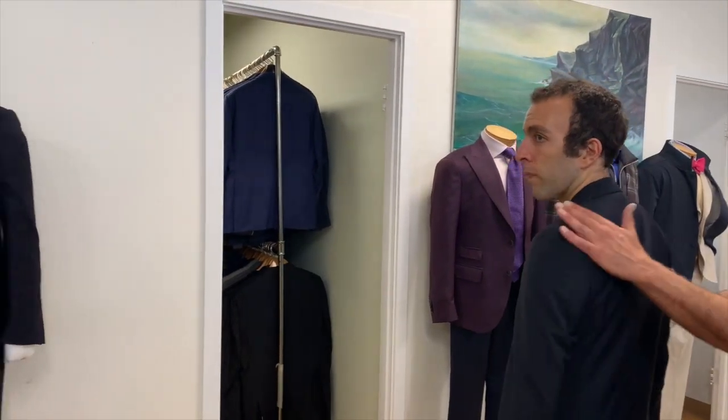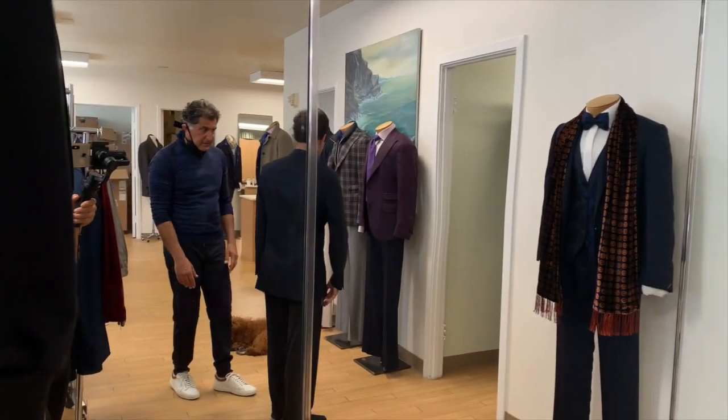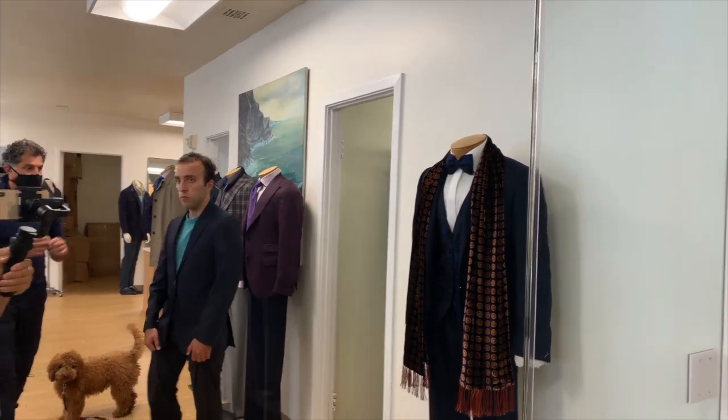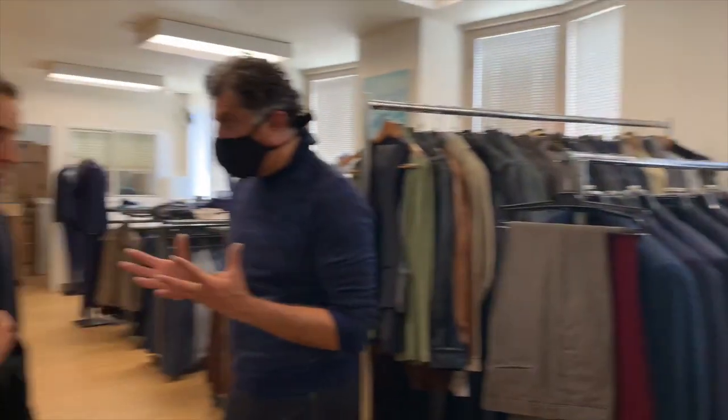But I want to show him the back. You see what I'm saying? How it fits everything. Do you feel comfortable in it? Yeah. That's the most important. Although you have a t-shirt on. Now I'm going to go and find you a shirt soon. You know, I'm going to put you in a nice white shirt.